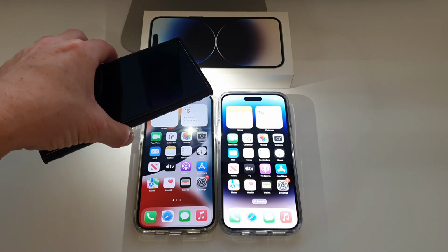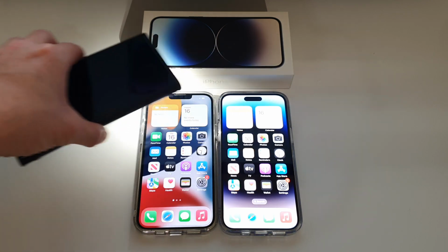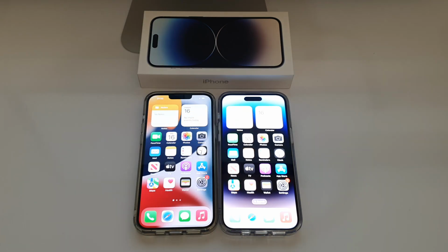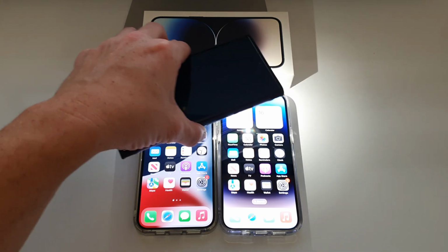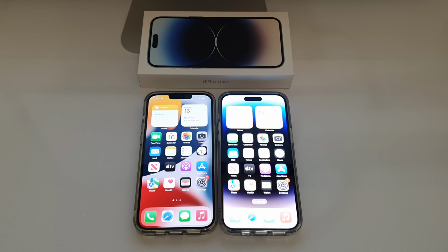And straight away, that iPhone 14 Pro Max is absolutely beaming. Don't know how well that is coming across on camera. It's actually whiting out on camera. Look at that, that is crazy.